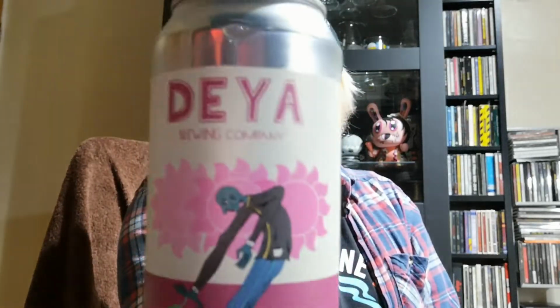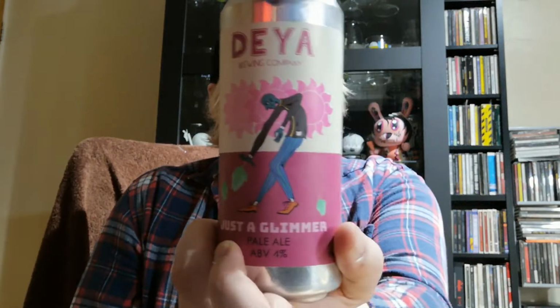Alright guys, welcome to another beer review, and today we're going back over to the fabulous DEYA Brewing Company in Cheltenham, and this is a look at the Just a Glimmer Pale Ale, clocking in at 4% ABV with absolutely gorgeous artwork once again from Trojanowski. So Just a Glimmer is a Citra hazy house-style session pale ale. This beer has bright aromatics of citrus fruits and pine, while the mouthfeel is delicately soft yet spritzy. Complete juicy deliciousness at a moderate ABV.